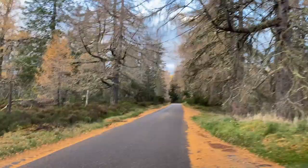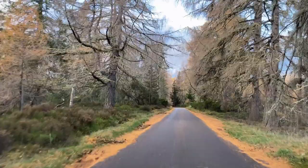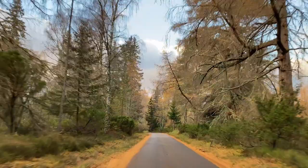It was then time to say goodbye to the Cairngorms National Park. It's safe to say I absolutely loved every minute of it and I cannot wait to return to explore it even more.